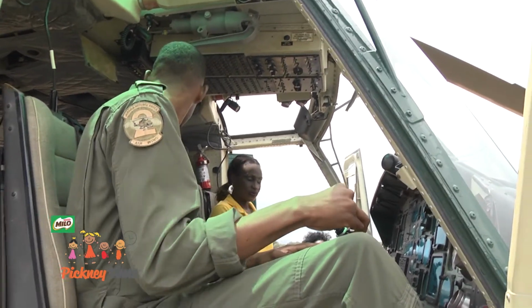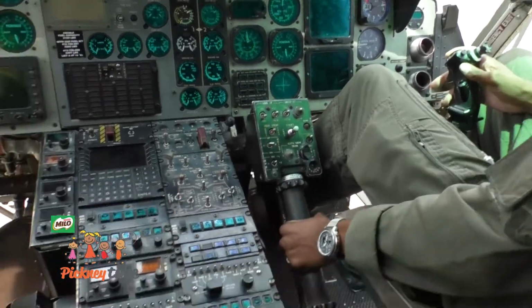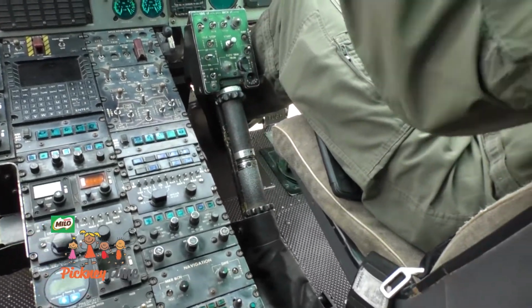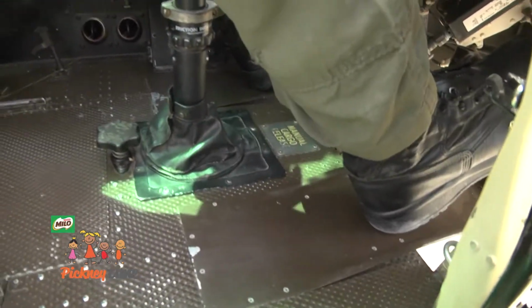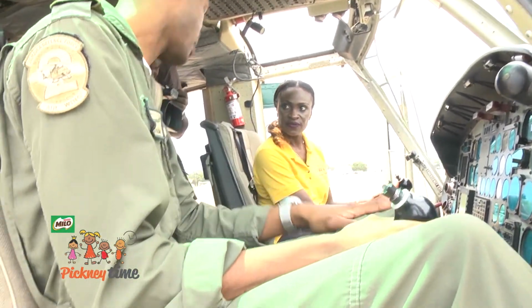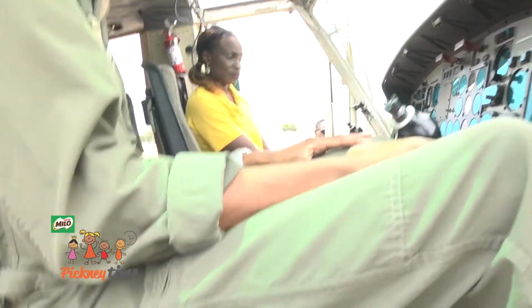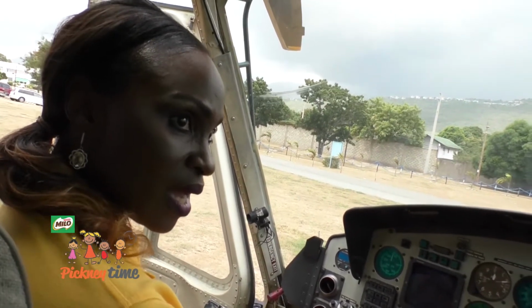A helicopter has three main controls. We have the cyclic, so it goes forward, left, right, and back. We have the collective, and what this does is it goes up and down. And you have the pedals that will turn the nose left or right. What's the nose? The front. So your pedals turn about the vertical axis. Collective goes up and down, and your cyclic goes in whatever direction. So this is speed, and it's also direction. All three are coordinated at the same time.